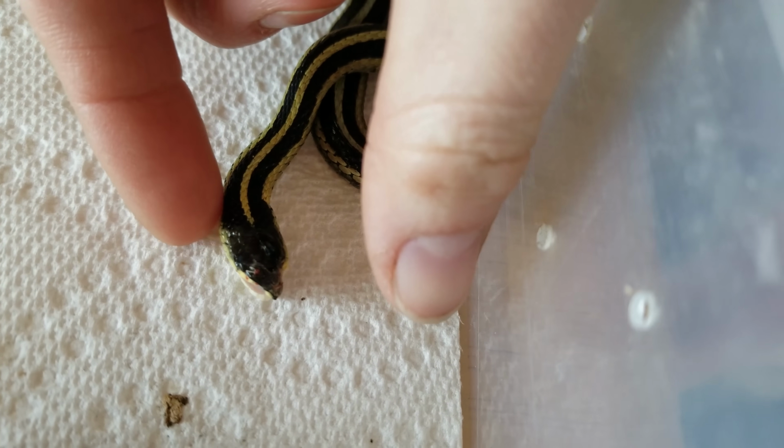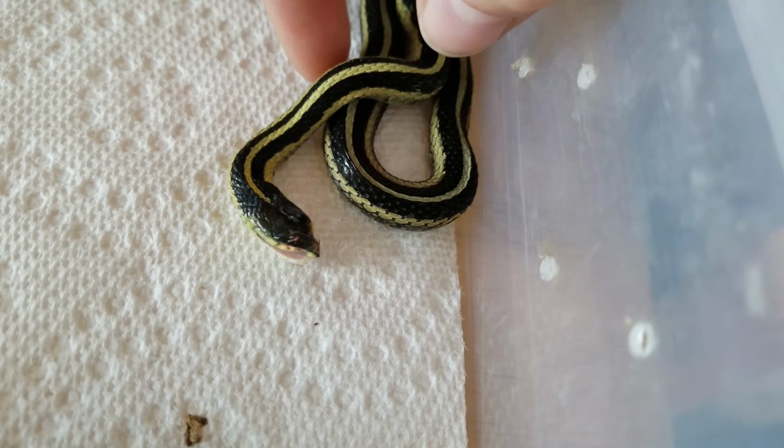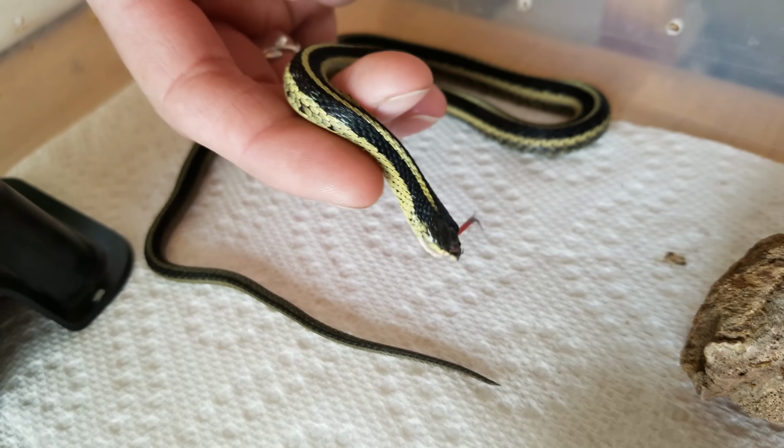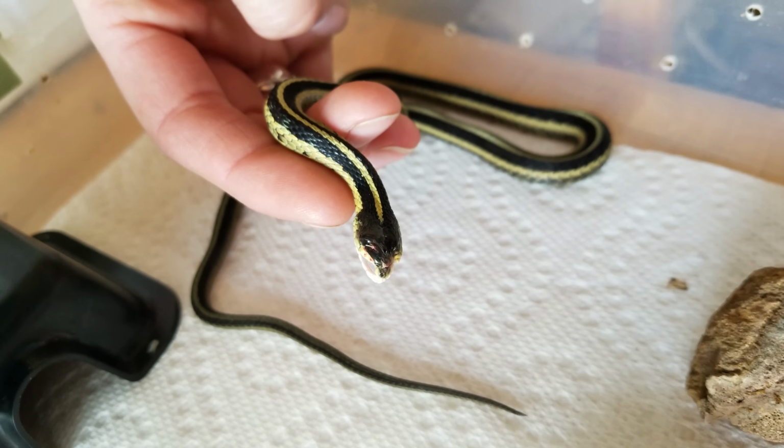Oh, you can see those couple little stitches, and yeah, those will just dissolve after a couple of weeks. There we go, now we're waking up a bit. Got that tongue flick going. Were you napping earlier? Oh, you are just so adorable.